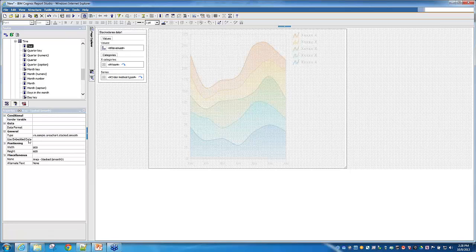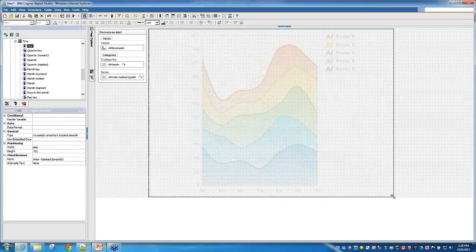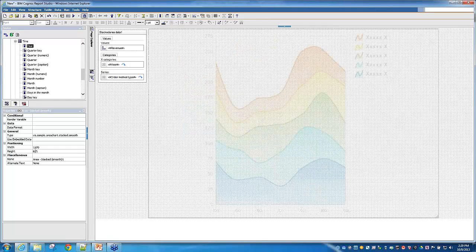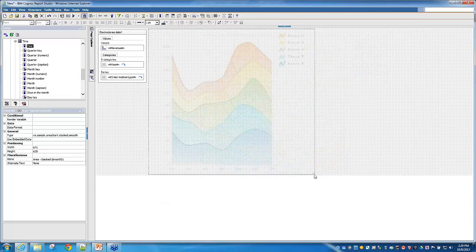But I do want to highlight that as I select my entire chart, I don't see any options here. The only thing I can really modify are my width and height. And I can also do that, as I mentioned, with this nice new capability just to drag to resize your chart. And you can see the width and height update automatically. So this is nice for laying things out very quickly.